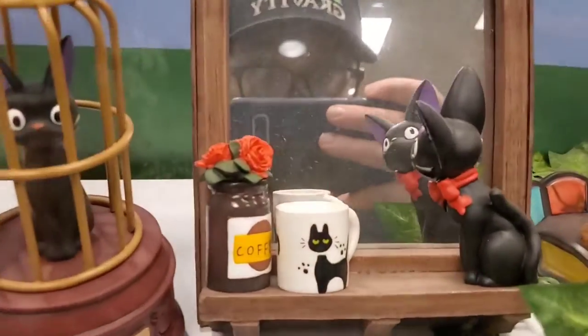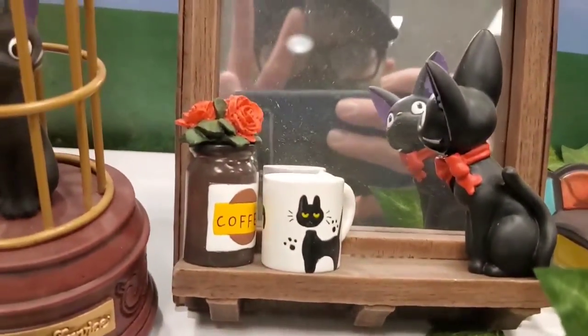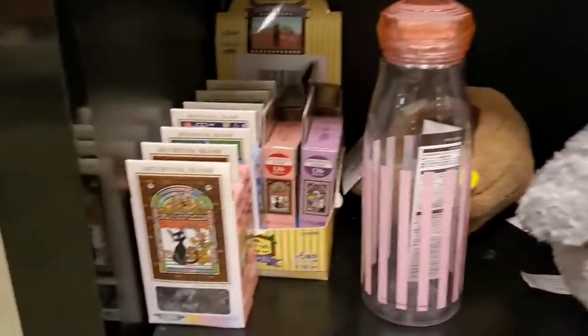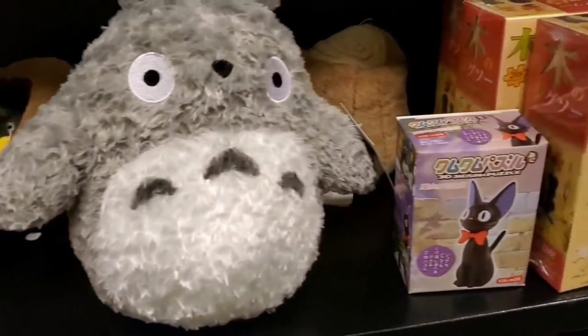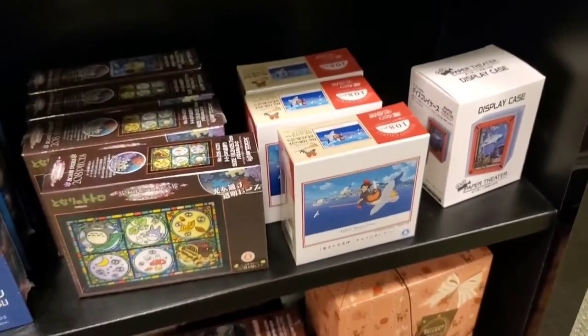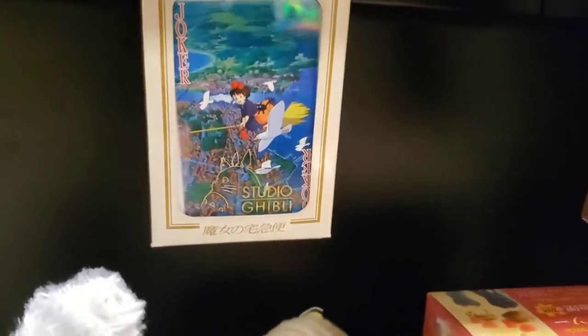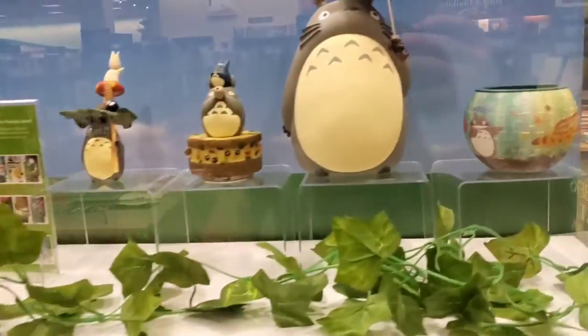But yeah, man, I love all this Totoro stuff, all this Studio Ghibli stuff. It's all so expensive, though. Definitely gonna be thinking about picking up one of them jigsaw puzzles. I think it's the next shelf down. Yeah, that one right there. No, it's the one where they're all, like, chilling on Totoro's belly. I'll get to it, I'm sure.